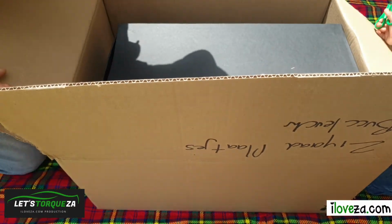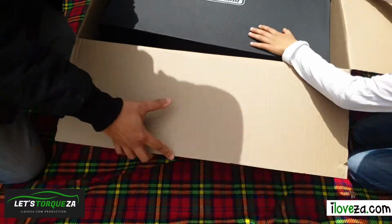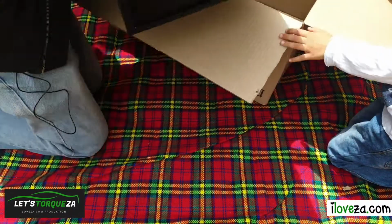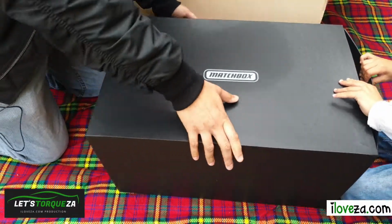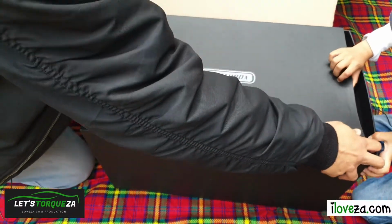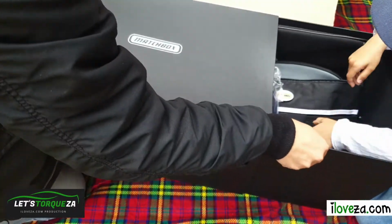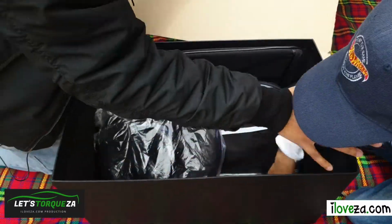Whoa. It's from Matchbox. Matchbox. Ooh. Let's see. Ow. Let's take it out. The box. Woohoo! Matchbox. Okay, slowly. Just wait. Let's see how it comes out. Whoa! It's two cool cars.